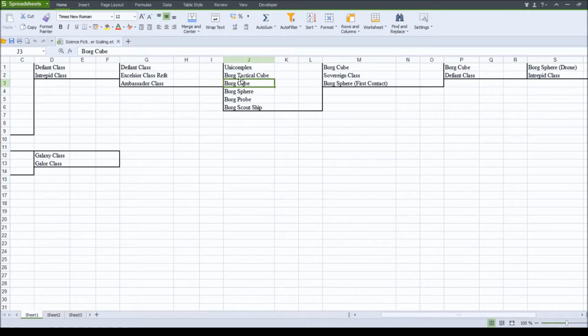If the tactical cube is the same size as the Voyager cubes, but we have a bigger cube in the first appearance, then we can ask ourselves which one would scale better, the one that's armored and more battle ready, or the one that is simply bigger. And that's a big debate, I guess, that would be happening.